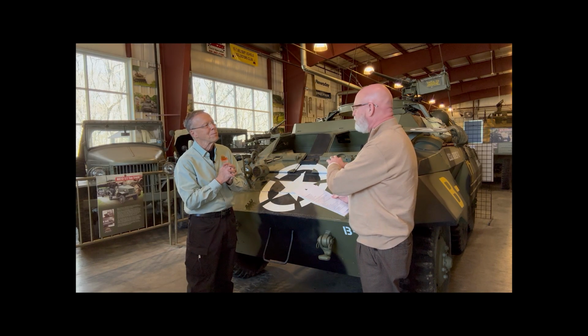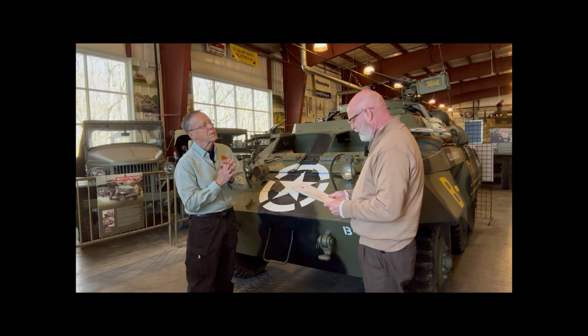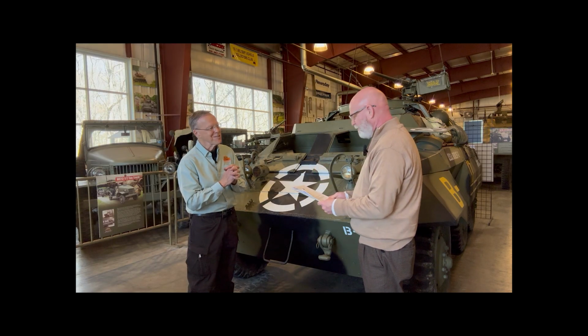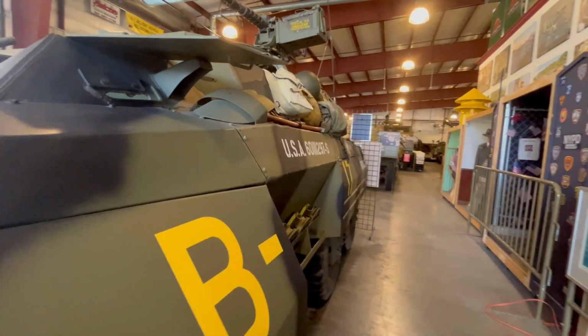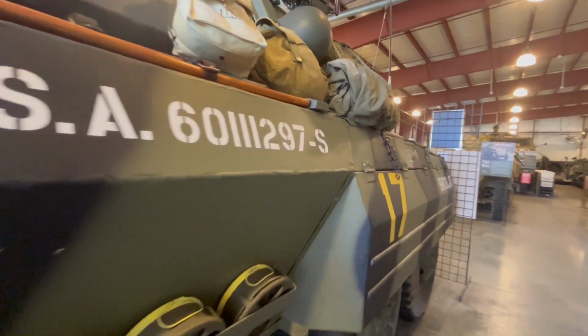And you drive this particular vehicle at events, correct? I do. Primarily, yes, I do. And this vehicle does have a depiction like that, correct? It does. Let's take a look. Okay. So this is the piece here.